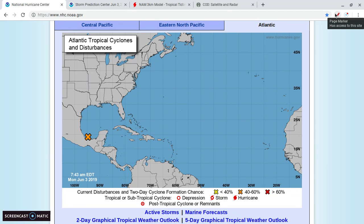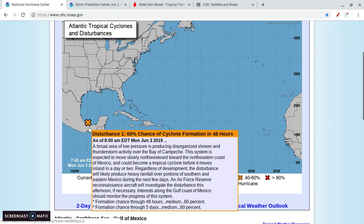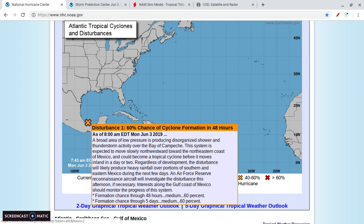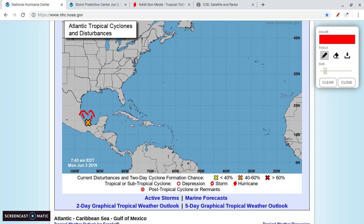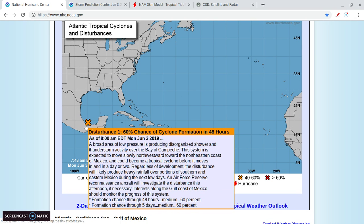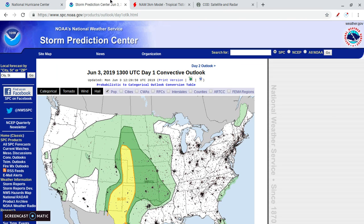But they're still giving it a 40 to 60% chance. This is Invest 91L. In the next 48 hours, it's medium, 60% chance of it forming. In the next 5 days, medium, 60% chance of it forming. So this storm will likely form and move closer to America, Mexico, probably towards Brownsville. May get a lot of rain from this. Tropical disturbance. All right.